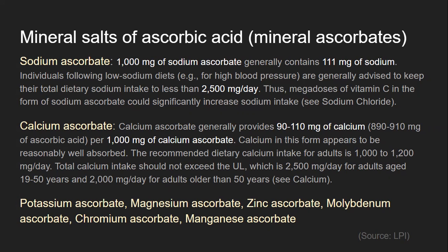You can get about 90 to 110 milligrams of calcium, and you need around 1,000 to 1,200 milligrams of calcium per day. So that should be included in your dietary intake. But since around 50% of people don't meet the calcium intake per day, calcium ascorbate could be more preferable to sodium ascorbate, especially if you have high blood pressure. There are other forms as well, listed down here. This is taken from the Linus Pauling Institute. You can see the pros and cons, or the calculation of content for each of the items, if you want to decide which vitamin C is more suitable for you.